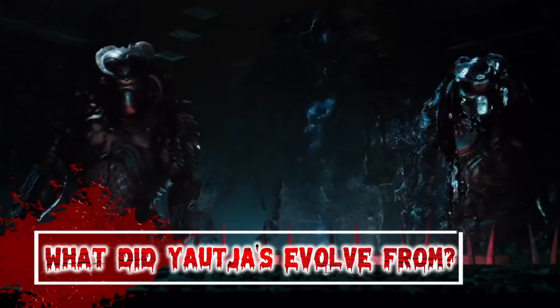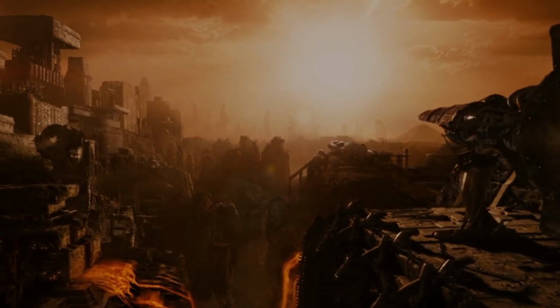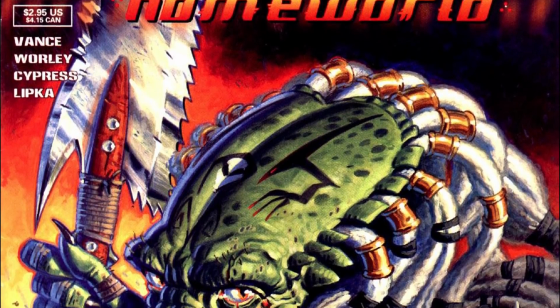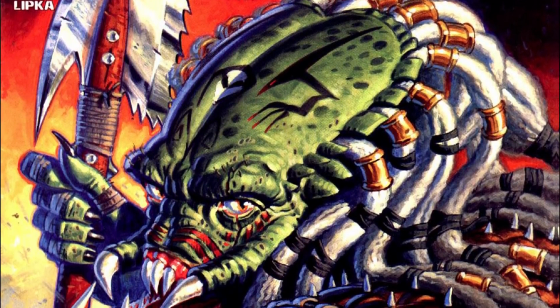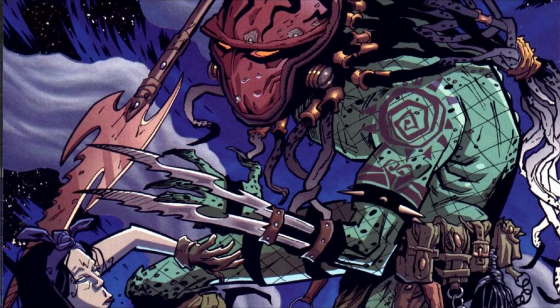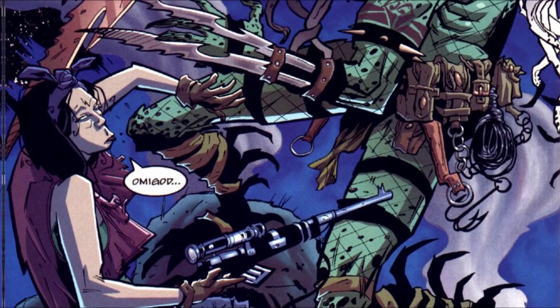What did Yautjas evolve from? Yautjas are known to have originated and evolved in a hot temperature planet called Yautja Prime. However, the 1999 comic titled Predator Homeworld had some interesting ideas about why predators kept coming to Earth. In the comic, an enforcer predator came to Earth to stop 3 young blood predators who were killing just for kicks without following the Yautja Code of Honor.